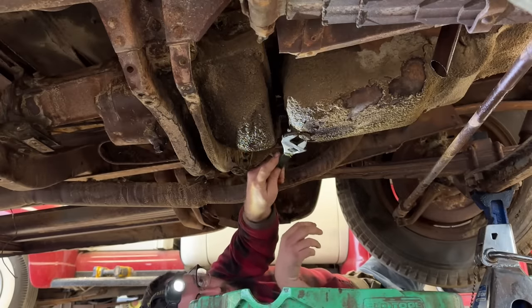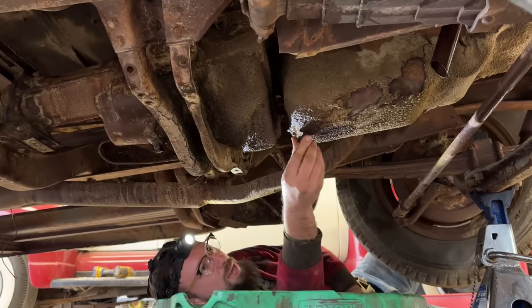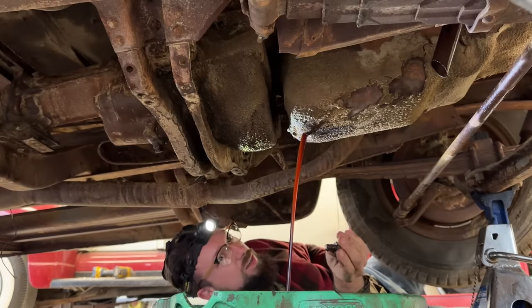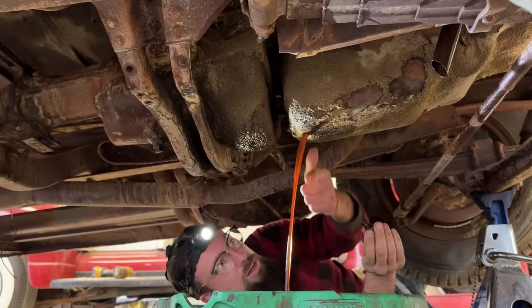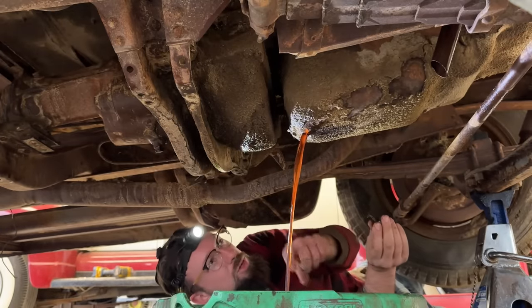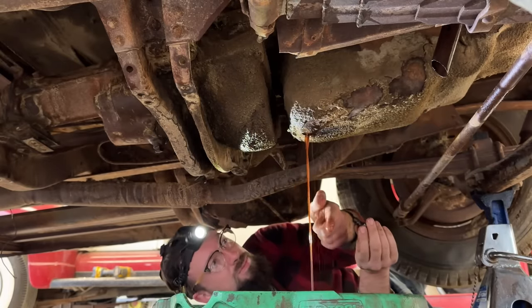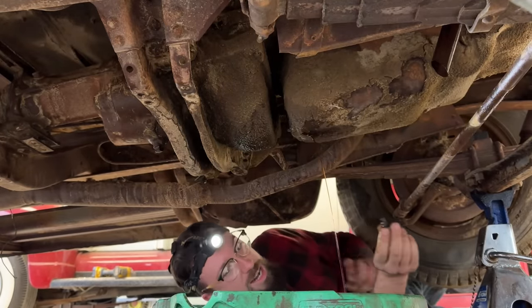Probably what's gonna come out is a lot of Marvel and acetone. Maybe that jug I pulled out of the cab earlier might have been the oil that was in this truck. I don't know. Water, I think. Not a lot of acetone. A lot of acetone. That's why it's so thin. Oh, woo-wee. Stuff smells strong. Yeah, I think it's a lot of acetone and Marvel.